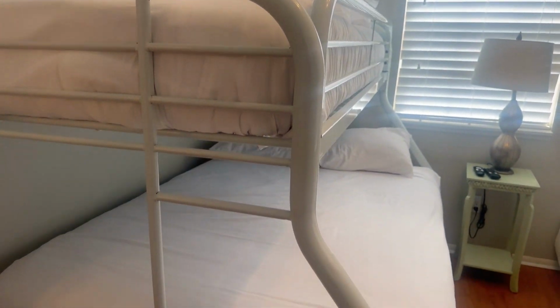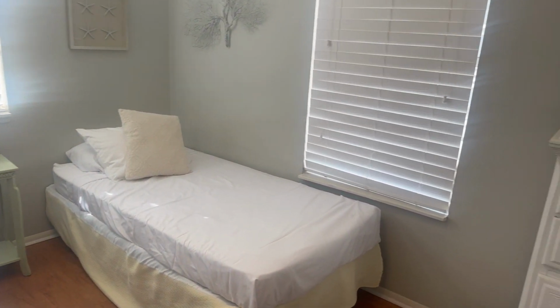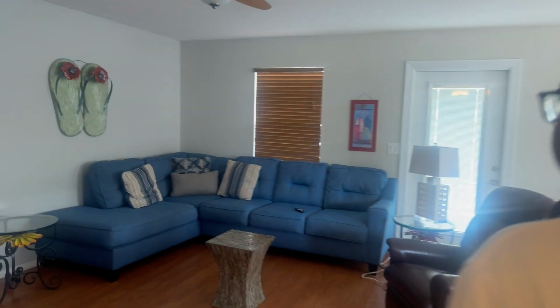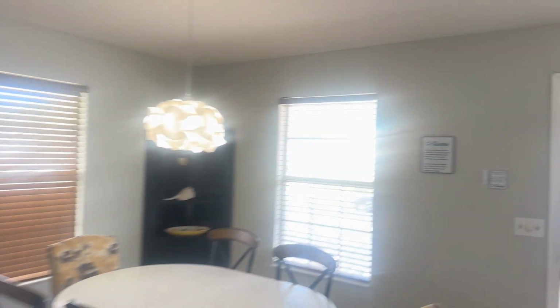My video cut out for some reason, but here's one of the 2 bedrooms in the guest house. There was a bunk bed and a separate twin bed in that room, and then this other room had a, I believe that was a queen size bed, and a TV as well. So that was the guest house.